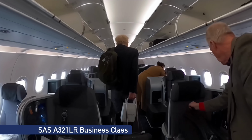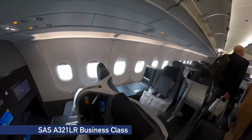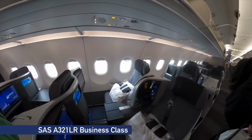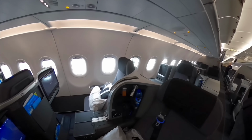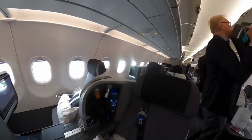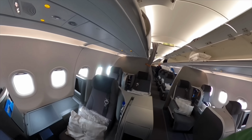And here we are. SAS business class is laid out in a 1-1-2-2 configuration. Odd-numbered rows have paired seats, ideal for people travelling together, but if you're alone, you'll want any even-numbered seat. These are big solo throne seats with extra storage and no seat neighbour, just like mine, 6K. Perfect.